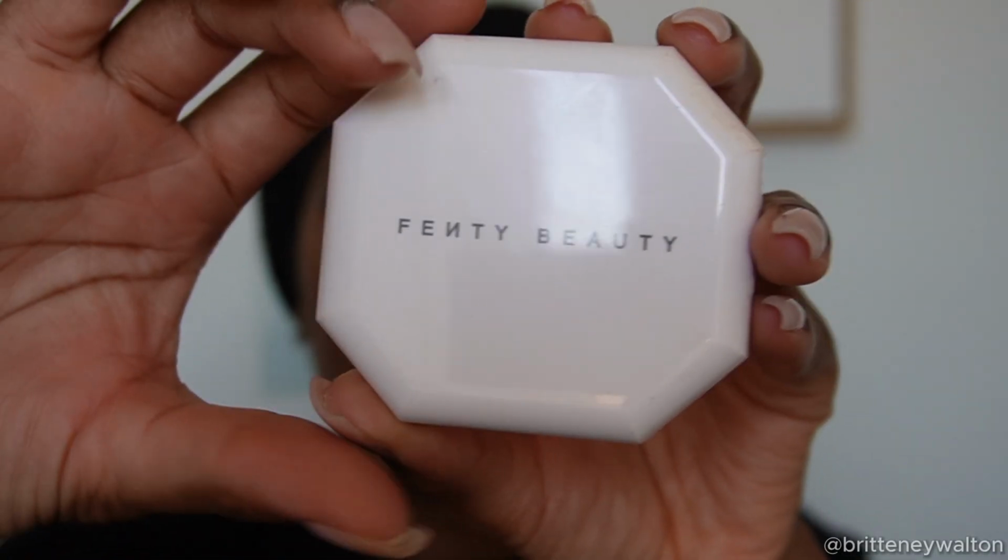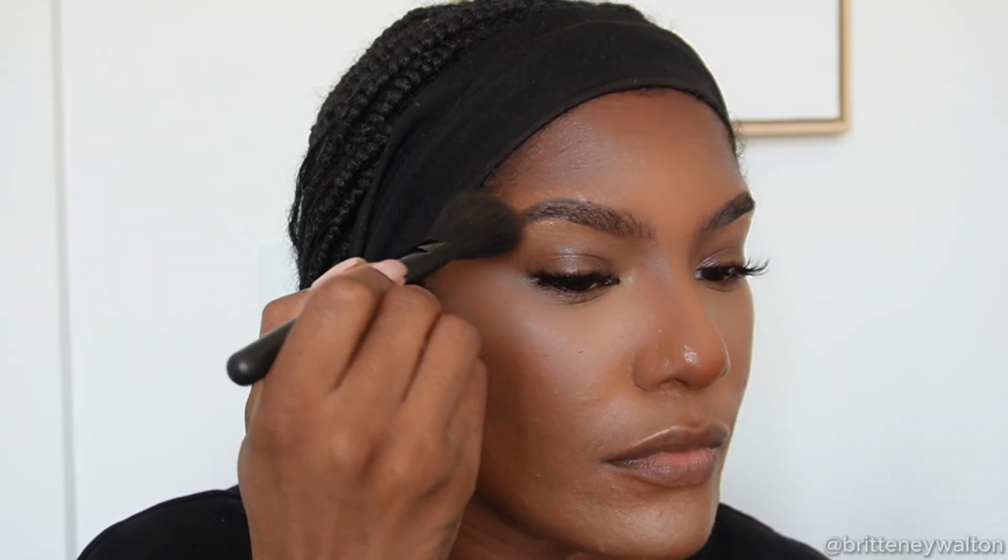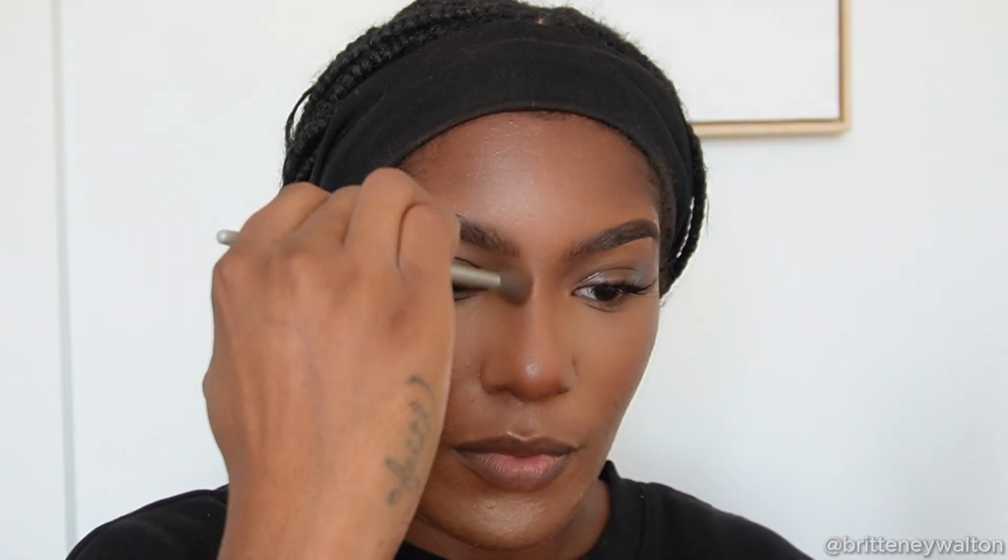Okay, if you've watched my videos before, you know that I use the Fenty Pro Filt'r Soft Matte Powder Foundation in the shade 460 to pretty much just bronze and contour. We're gonna use our Fenty powder as an actual powder today to go over that bronzer. Don't forget your nose, guys. Don't forget your nose.